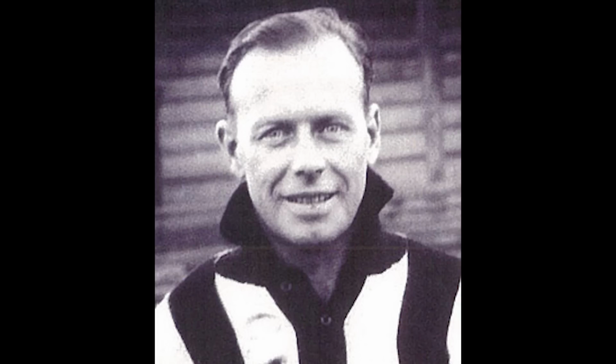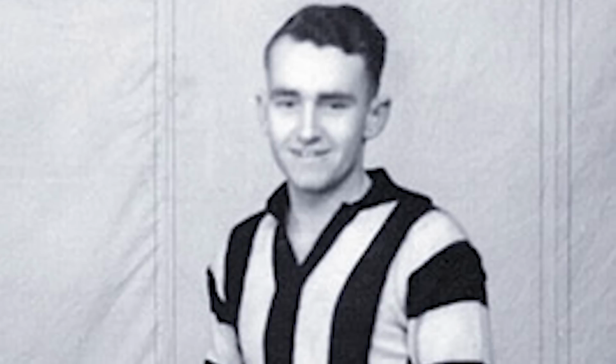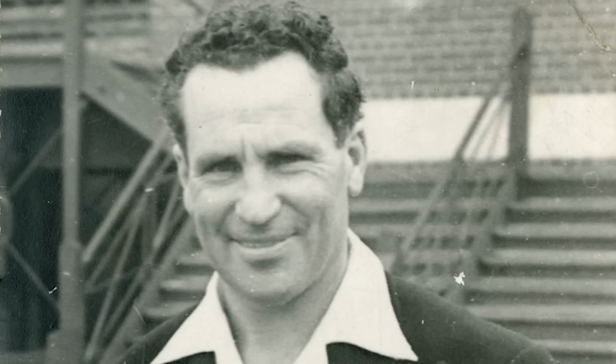1939. Marcus Whelan, Collingwood. Whelan was a great utility with pace and a piercing stab kick. He ended his career by choosing to leave the Pies for the St Kilda Seconds team. Bizarre. 1940. Tie between Des Fothergill, Collingwood, and Herbie Matthews, South Melbourne. Another new decade, another Brownlow farce.